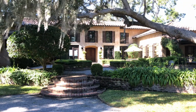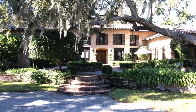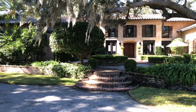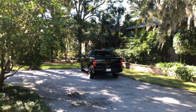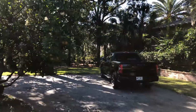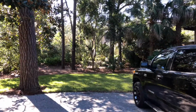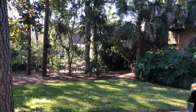Hey Byron, I am actually back out front of 54 Brams Point Road, standing in front of the house, looking at the courtyard. I'll give you a full panoramic of the front of the house. I don't know if you can see over to the left there, but that is actually the neighbors to the left of the property. Kind of give you an idea of how far it is. You can barely see the house through the trees.